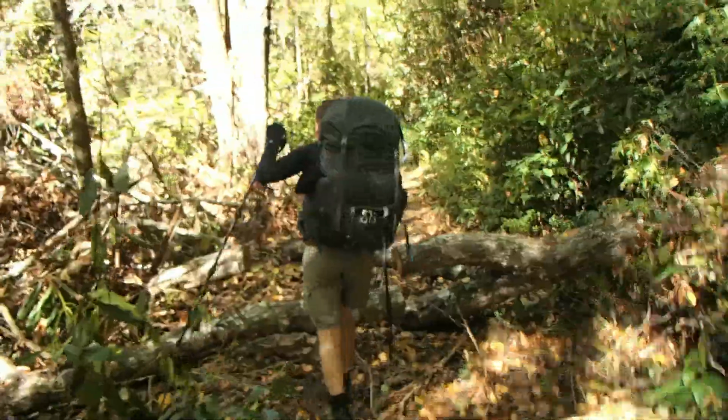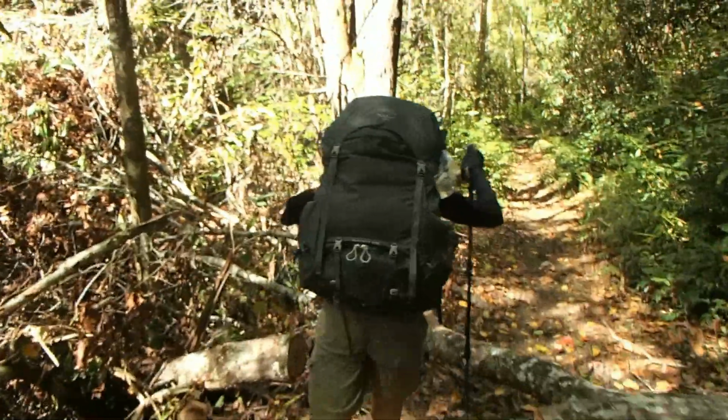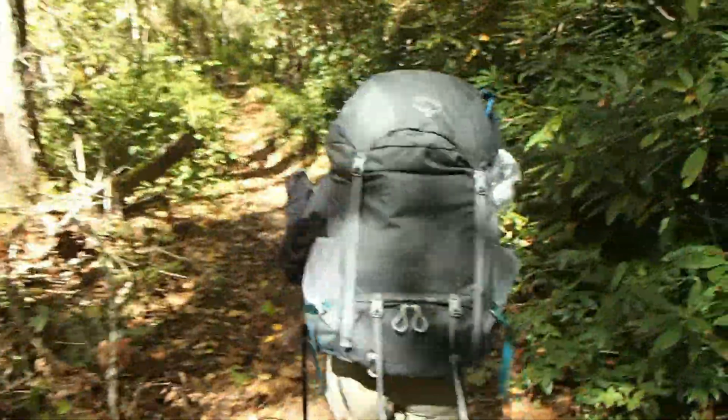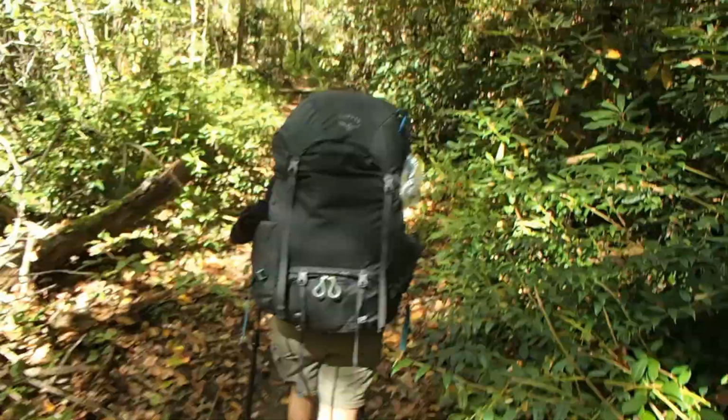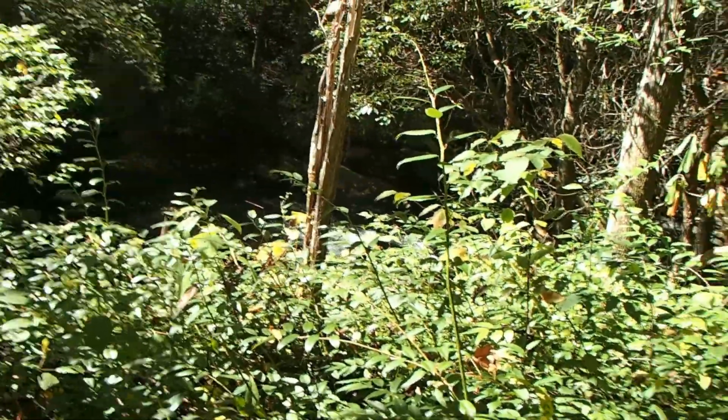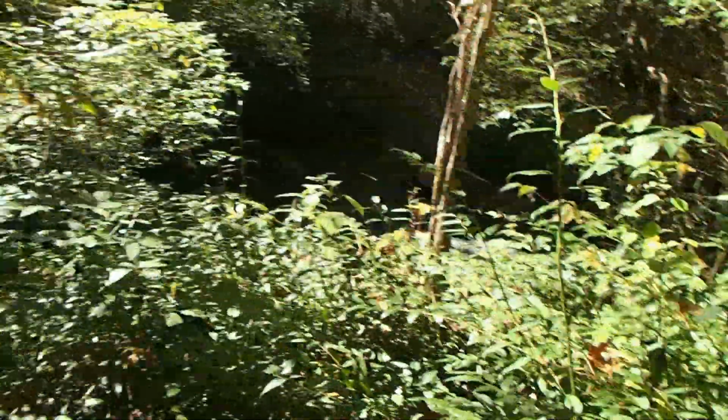Okay, so I have to make a correction. That little tributary in the last video there is just that, it's a tributary. It is not, I repeat, it is not Forney Creek. Down over here, a little bit off to my left, is Forney Creek. And it's a sizable creek for sure.